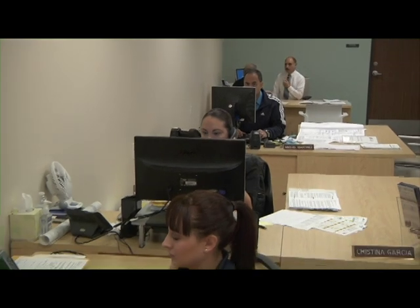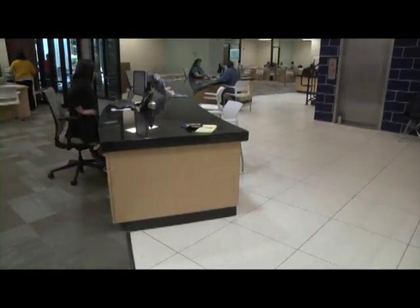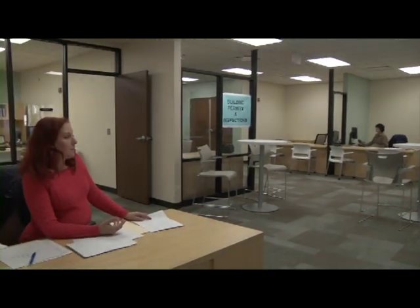Basically, if you look around the building, we tore down all the walls. As you can see when you walk in, you can go from one department to another. So you have the planning area, inspections, engineering, and our code enforcement areas. And as you look around, it's an open concept.